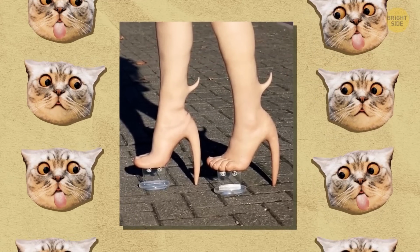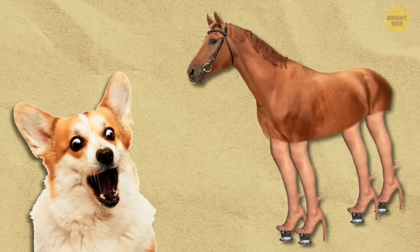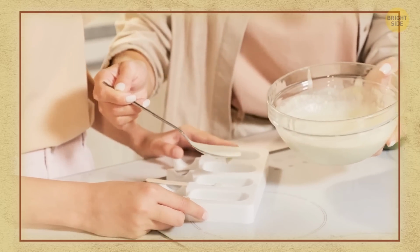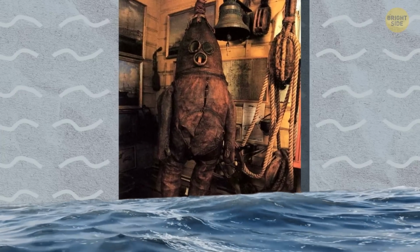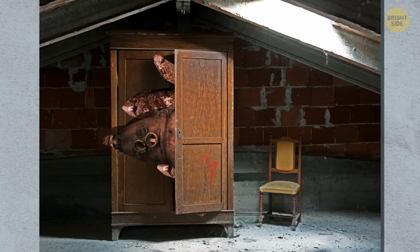Let me show you human skin boots that are worth thousands of dollars. This customized footwear is designed to look like human legs and feet. They're made out of silicone. Let's travel in time a bit to see the world's oldest surviving diving suit from the 18th century. It now has the potential to be the monster in the closet.